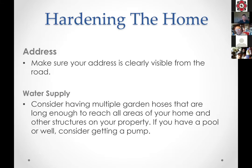And water supply, obviously. Multiple garden hoses, yes. If you have a pool or a well, we do recommend a pool pump, and we do have a program for pool pumps in specific. We'll come out and we'll service it, and then we put you basically on a database so that we know that the pool pump is there. When we go out there, if the pool pump is set out, then we can use it to help extinguish fires if necessary.